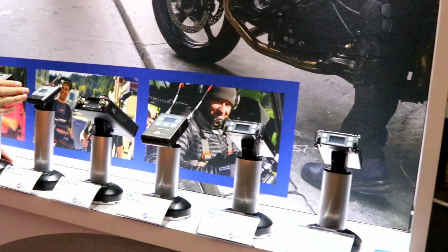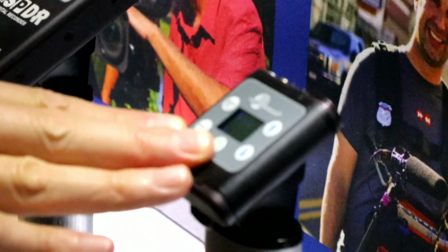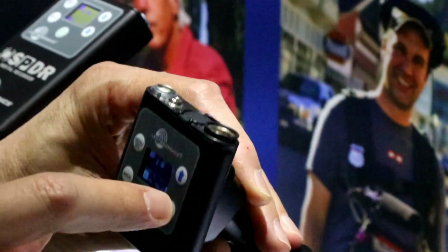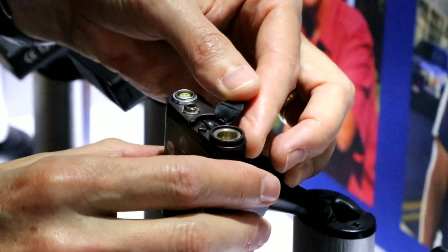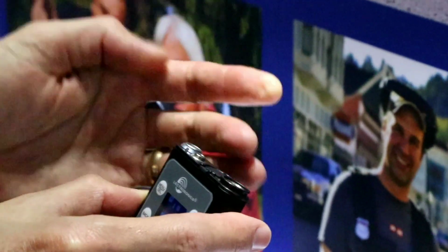Hi, Carl Winkler here with Lectrosonics at IBC 2018, and we've got some exciting new products. Starting with, about a year and a half ago we introduced the PDR, the portable digital recorder. It's very small, runs on a AAA battery. It's got timecode, jam sync, headphone output, standard lav input, recording to a micro SD card at 24 bits, 48 kilohertz. And it's been used a lot.